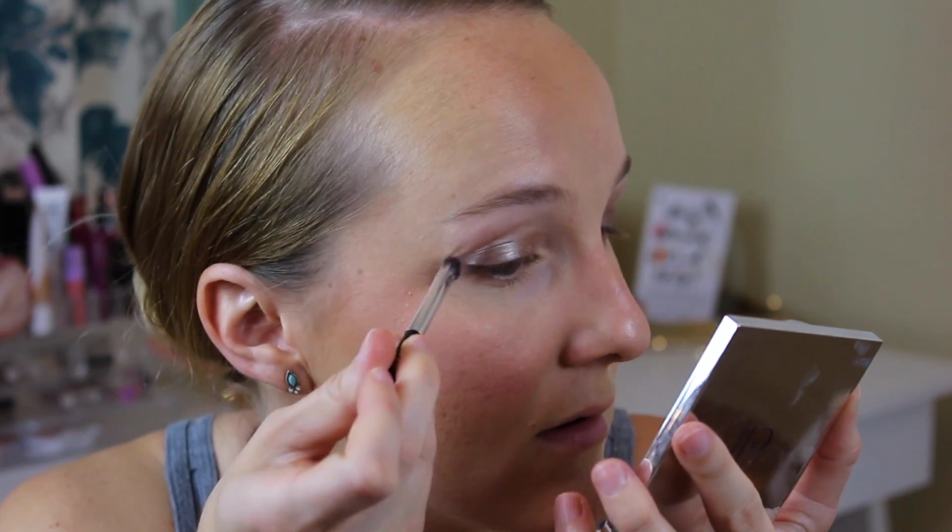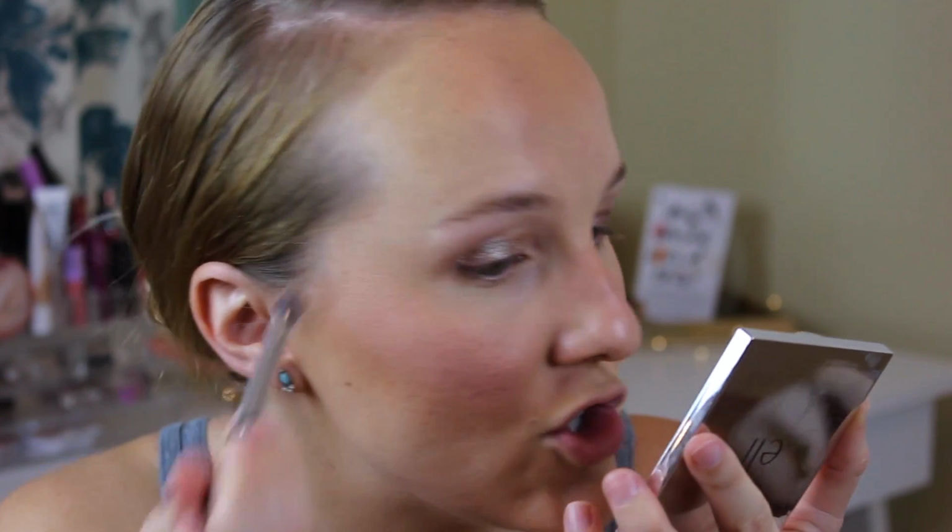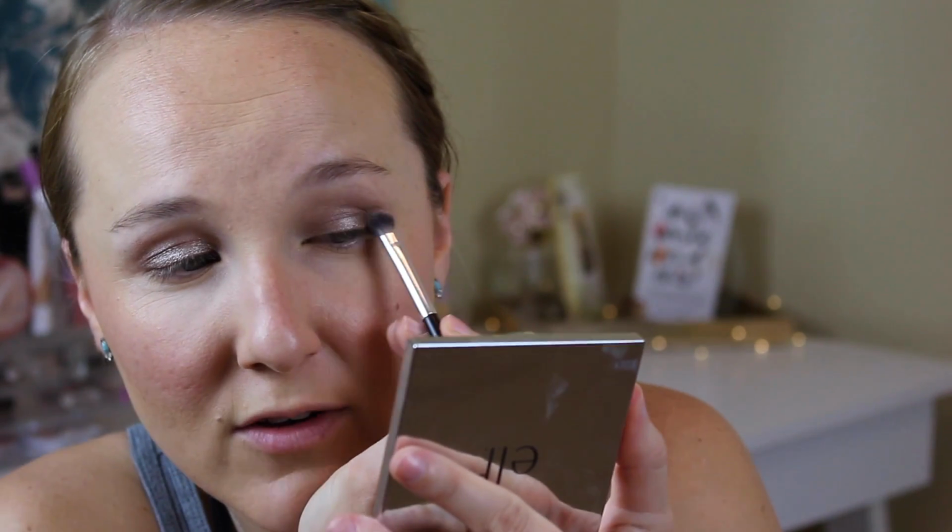Ooh, it looks very metallic. Wow. That is like Shimmer City. Look how it just kind of brings the color out. Wow, it's pretty. This is totally my kind of color right here too. Just a very neutral, shimmery shell. Wow, that's definitely a lot more metallic than I thought it was gonna be.